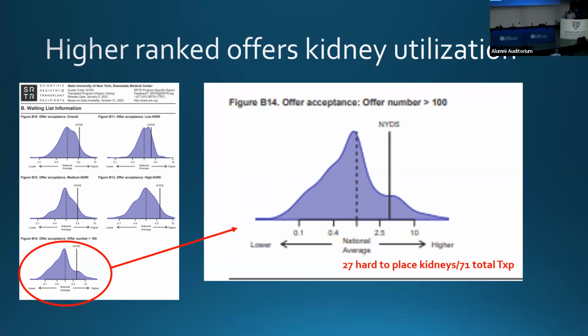And so for this last report that came out in January, we had 27. This was a report that included 71 transplant recipients, and 27 of those had offers where the offer number was more than 100. That means more than 100 patients had been skipped before the kidney came to us. The offer came to us and we accepted it.